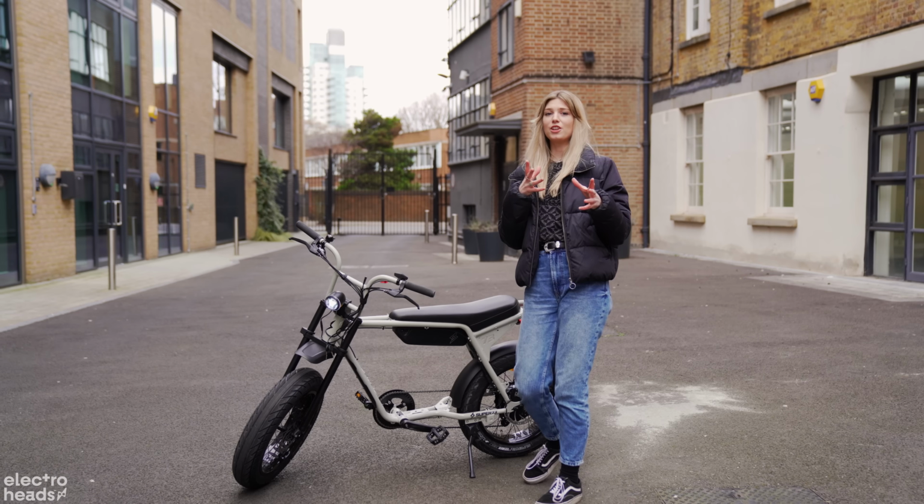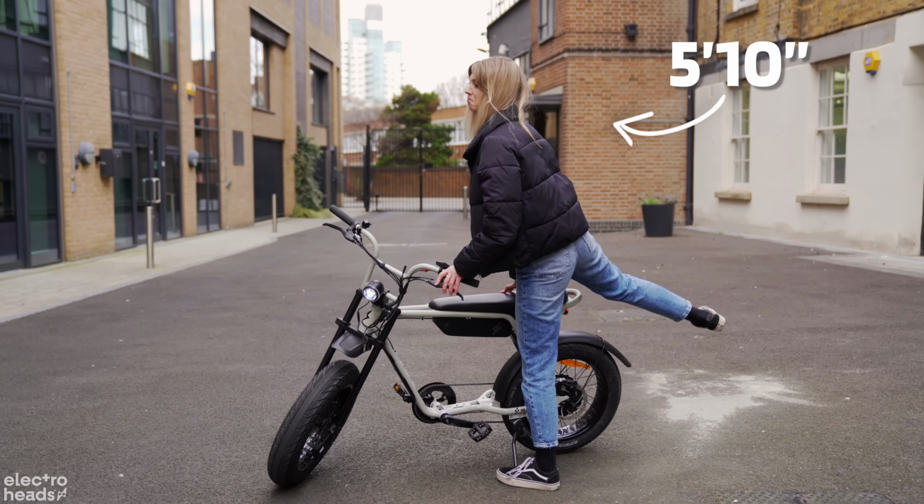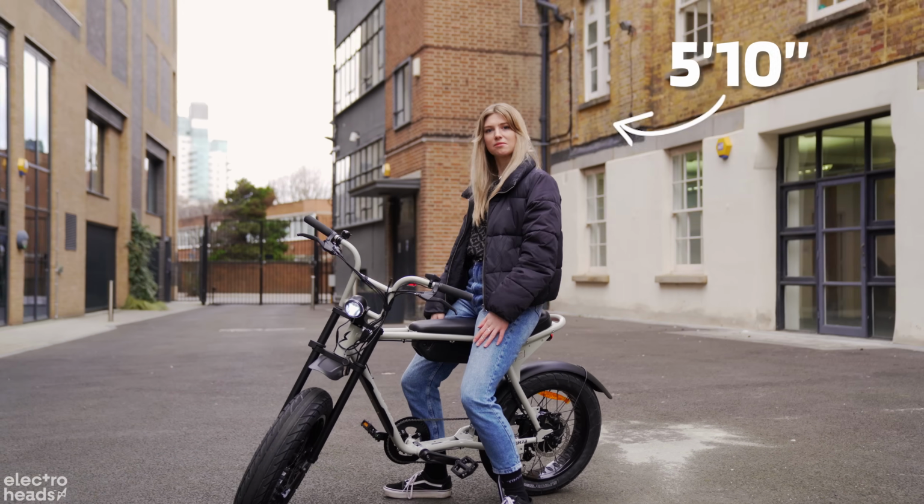Super 73 recommend that you can be about 4'11" to 6'6" to get on this bike. I'm 5'10" and yeah, it's a pretty comfy size. I quite like the size actually.